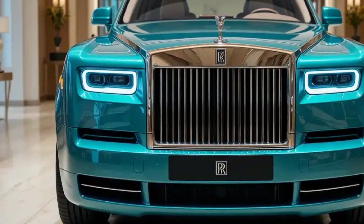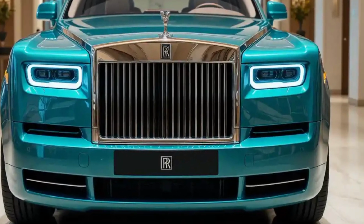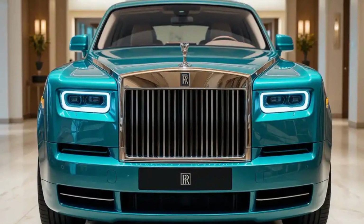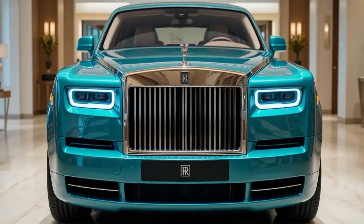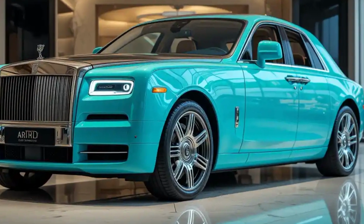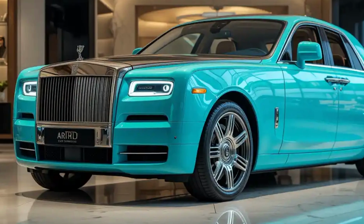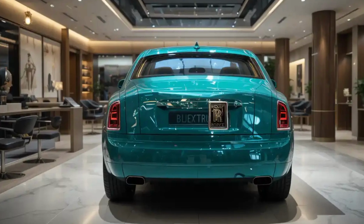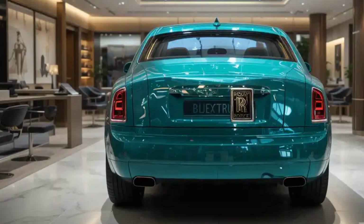Price. Availability. A car of this caliber commands a premium. The Rolls-Royce Phantom starts around $460,000, but with customization, many exceed $600,000. Each Phantom is made to order and built by hand in Goodwood, England. Expect a several-month wait. A luxury, after all, takes time.